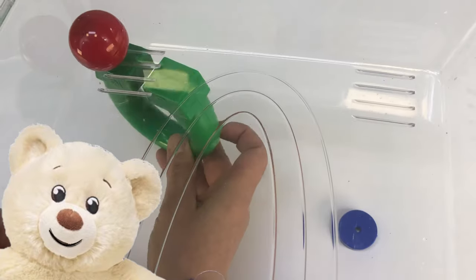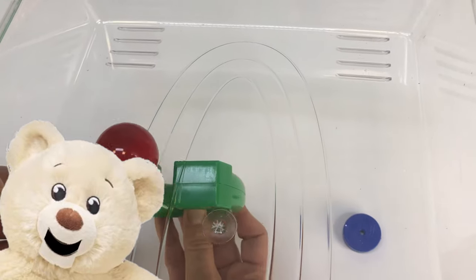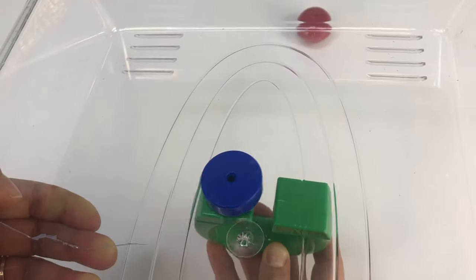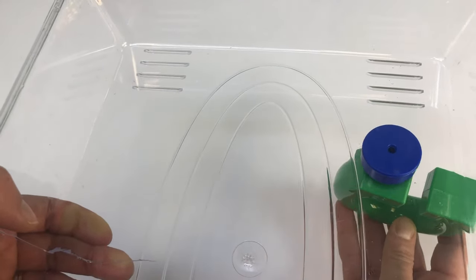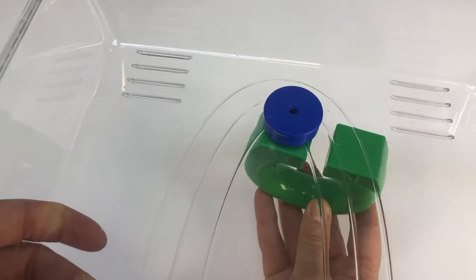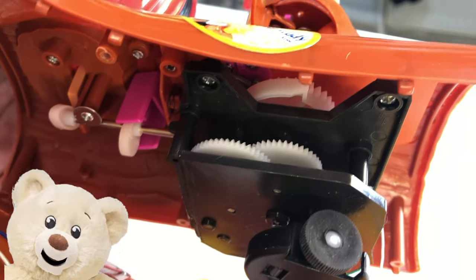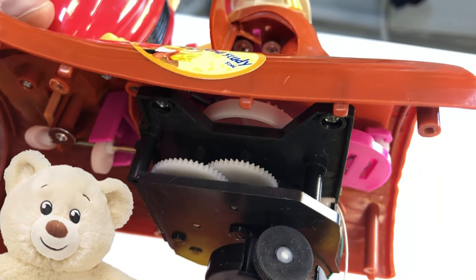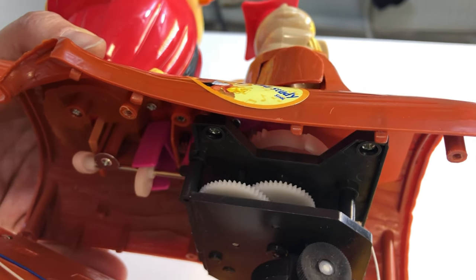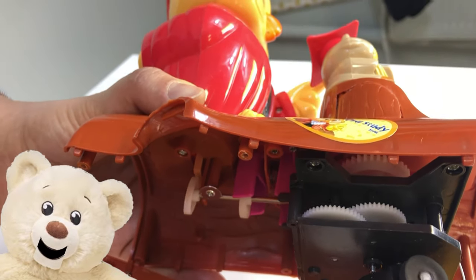This is a magnetic playset that shows how magnets attract each other, even when separated by a plastic sheet. What have we learned? A single engine can make so many movements. It is not magic, it's just science.